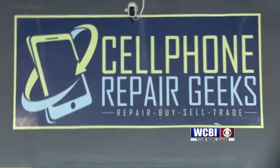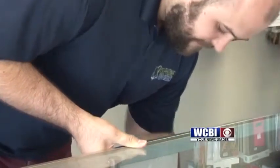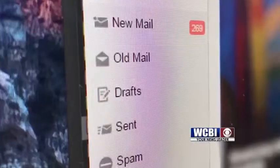On Apple specifically, it'll send you a notification if someone's trying to access your information. Owner of Cell Phone Repair Geeks, Ben Mitchell, says that on Apple devices, you can protect your device with a few security options. You want to probably add two-factor authentication to your phone. That way, if someone is trying to hack your information, they have to get a code. A code that you, the user, already have set up.